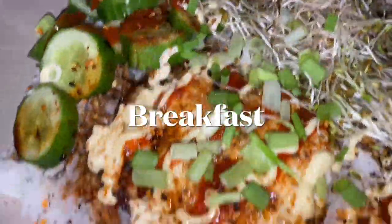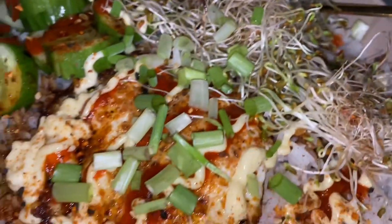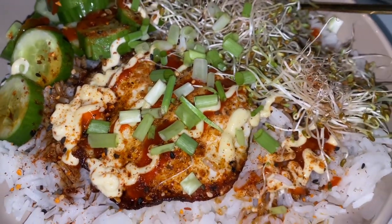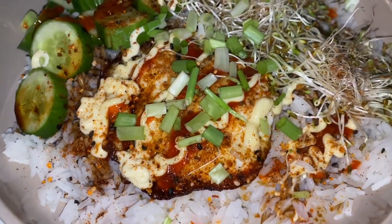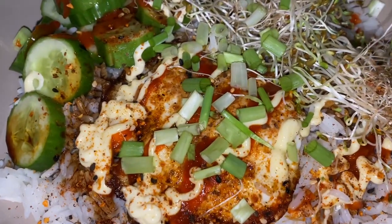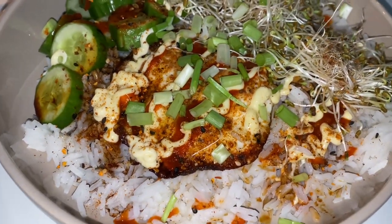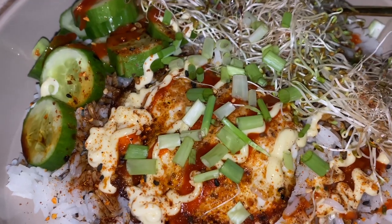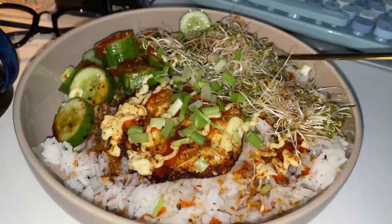Coffee, I made, of course, a rice bowl. What else? I've got jasmine rice, an egg, cucumber, sprouts, green onion with QP mayo and sriracha, and I seasoned it with some Japanese seven spice, and I'm pretty sure I cooked the egg in sesame oil. I usually do. So yeah, we're gonna go with that. This was basically a bowl of random stuff that I had in the fridge.